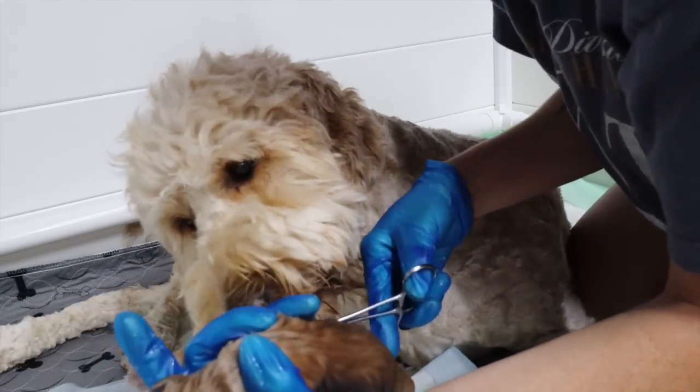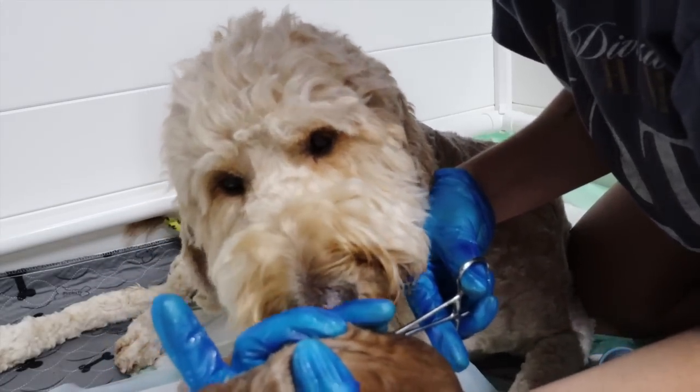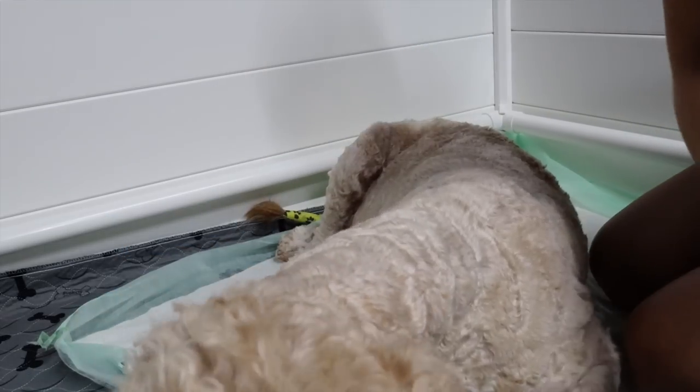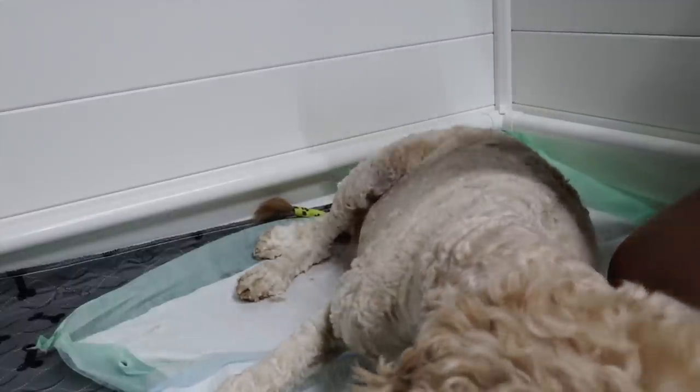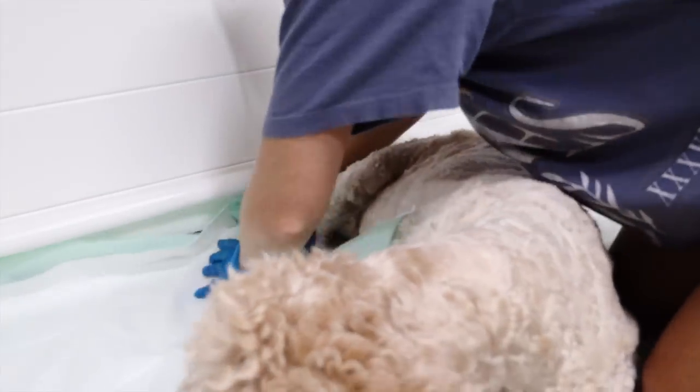Pour as best she can. Try to keep mom really clean and dry during this process if I can. Say really clean, really dry. It helps a lot. You want a clean and dry area for mom because it makes her more comfortable. It's easier on puppies.